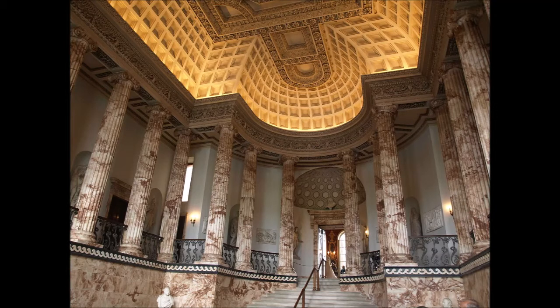Here alabaster Ionic columns support the coffered, gilded ceiling, copied from a design by Inigo Jones, inspired by the Pantheon in Rome. The fluted columns are thought to be replicas of those in the Temple of Fortuna Virilis, also in Rome. Around the hall are statues and niches. These are predominantly plaster copies of classical deities. The hall's flight of steps lead to the piano nobile and state rooms.